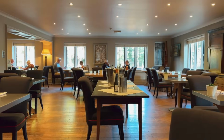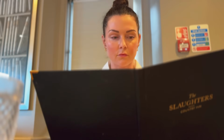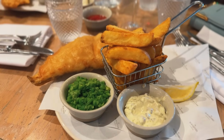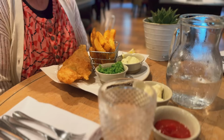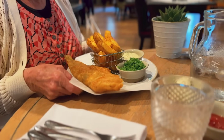That evening, we finished the day in the inn's dining room with another incredible meal. Mum and I both went for the classic fish and chips because when you're in England, you've got to make the most of the pub food. Am I right? Meanwhile, Dad went for a hearty sweet potato and lentil dal, which was equally delicious. It was the perfect ending, warm food, good wine, rain outside, and us tucked away in one of the coziest inns in the Cotswolds.